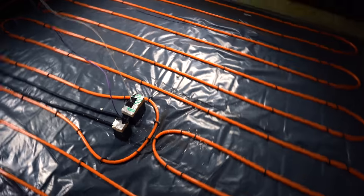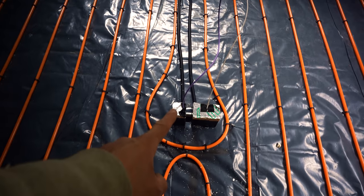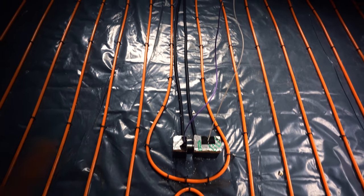Basically, let me explore. Here we go. We've got a double socket this side, like two sockets, and then we have an ethernet cable here. Now let me explain why.